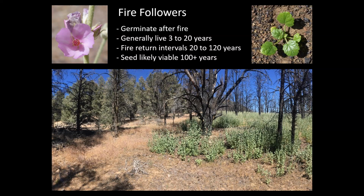In the bottom photo, you can see the boundary of a burn area of pinyon pine woodland. On the left side, you can see pinyon pines are all alive. There's no sign of Malacothamnus anywhere in this unburned area. On the right side, this is 2 years after the fire, Malacothamnus is the dominant species. There's no sign of any living pinyon pines in this area.